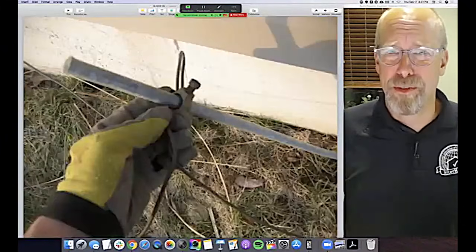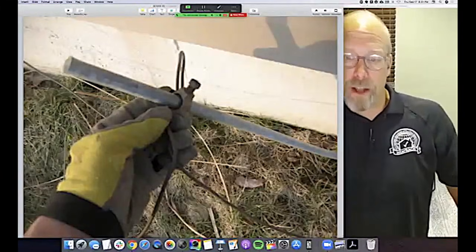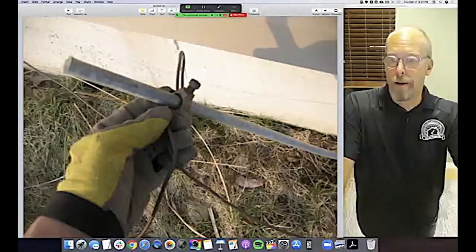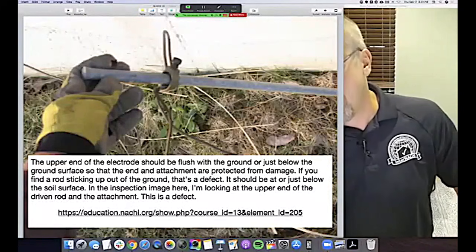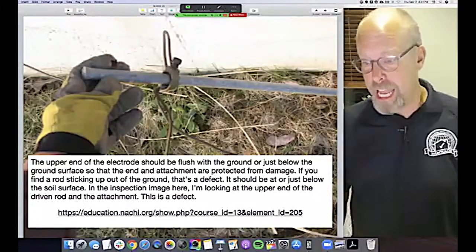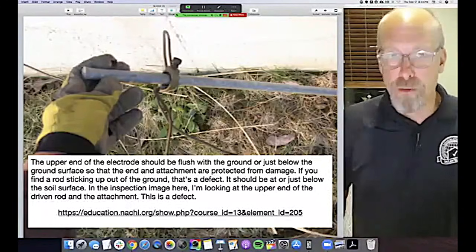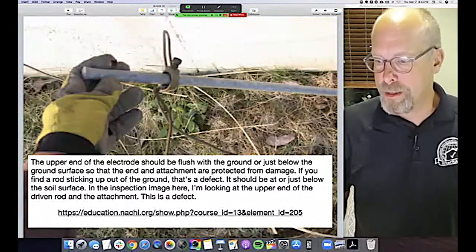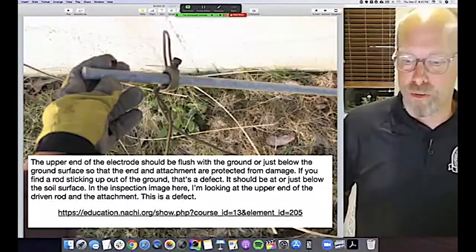There is a difference between the two. And what are they? Well, grounding, I'm looking on the outside for a grounding rod and an acorn clamp and a grounding wire. The upper end of this electrode should be flush with the ground or just below the ground surface so that the end and the attachment are protected from damage. If you find a rod sticking up out of the ground, like this one, it's a defect. Don't sugarcoat it. It should be at or just below the soil surface.